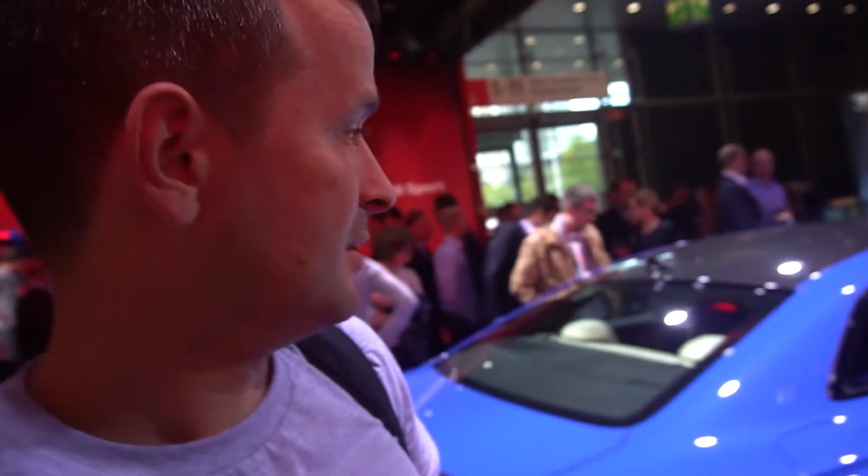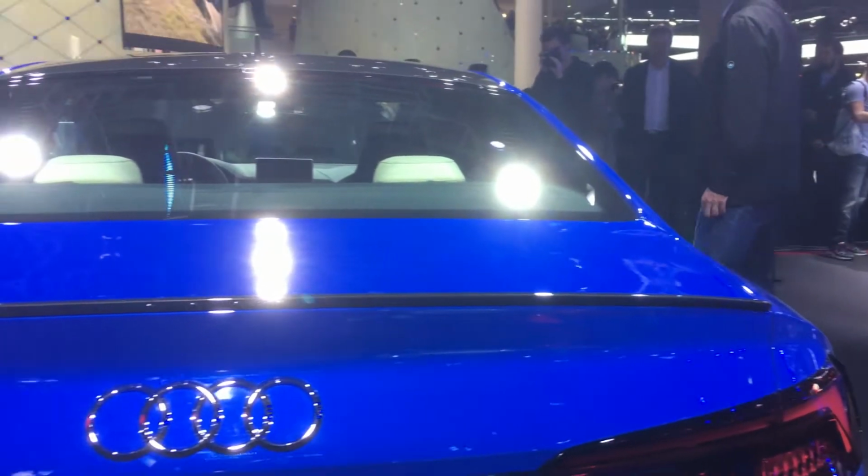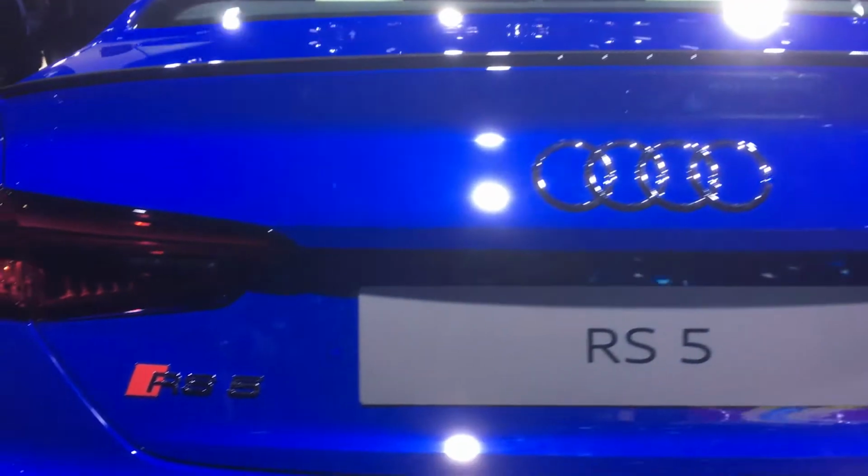Ton of optional equipment on it, too many to list. A couple of things though are the carbon fibre roof, and then it's got carbon fibre inlays there, and the door mirrors are all carbon fibre. Personally I think it looks a little bit too much. What do you think? Yeah, it's a bit flash, isn't it? I think so, yeah. But what do you think? Is that too much?